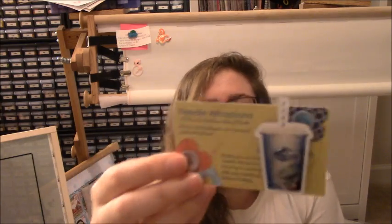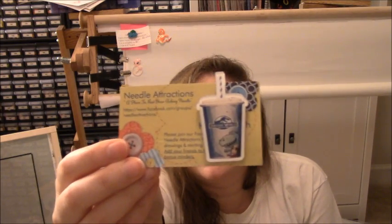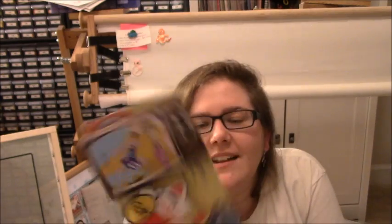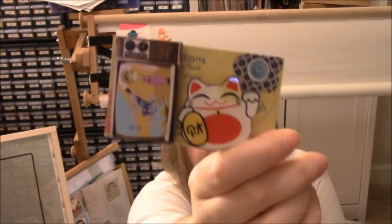And I thought this, some of these are really random, guys, but I am also very random. So we have a Jurassic Park cup, and I think that's really cute. I don't know how many of you have seen the new style of needle minders with the televisions, but I got a lot of them. I think some are still on order, but we have I Dream of Jeannie as a TV. And then we have a Lucky Cat because I love Lucky Cats.